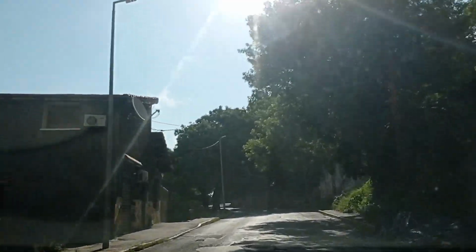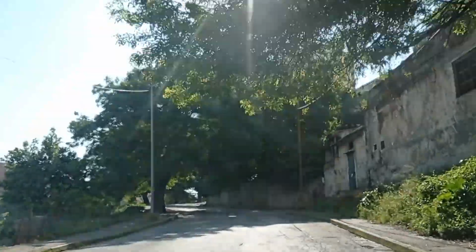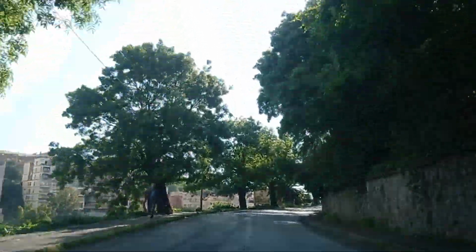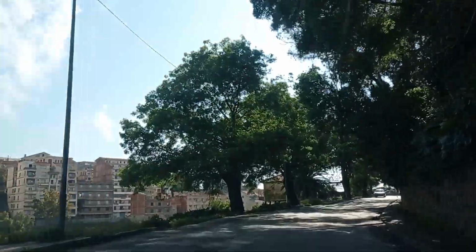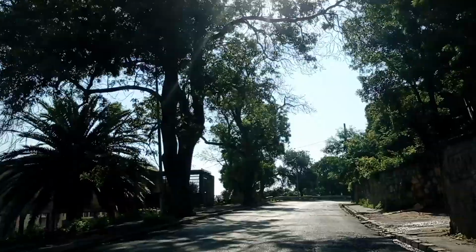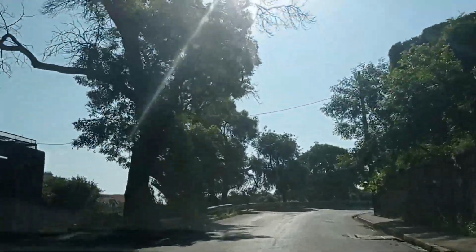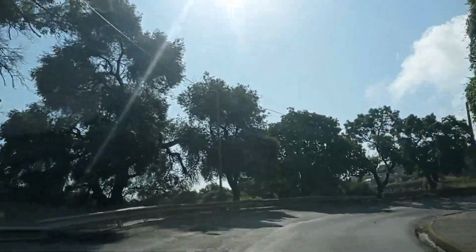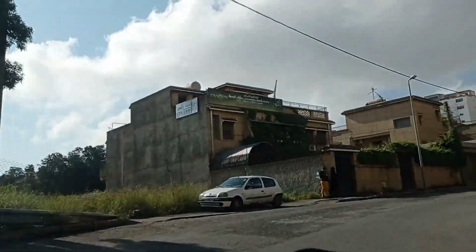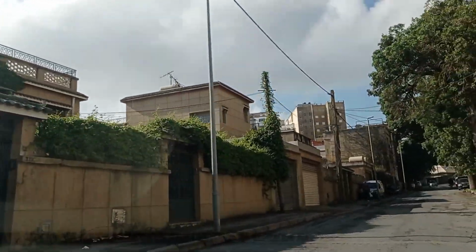I think that this is Talib Masoud Street. Talib Masoud and Sons Street. It's named after Talib Masoud, one of the martyrs of the Algerian war for independence, and his sons too. So they all died for the independence of Algeria, and the street is named after them in their honor, to pay them homage.